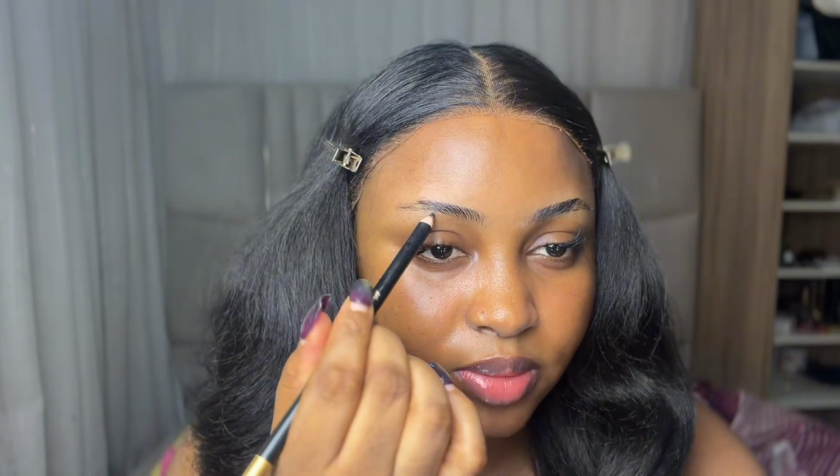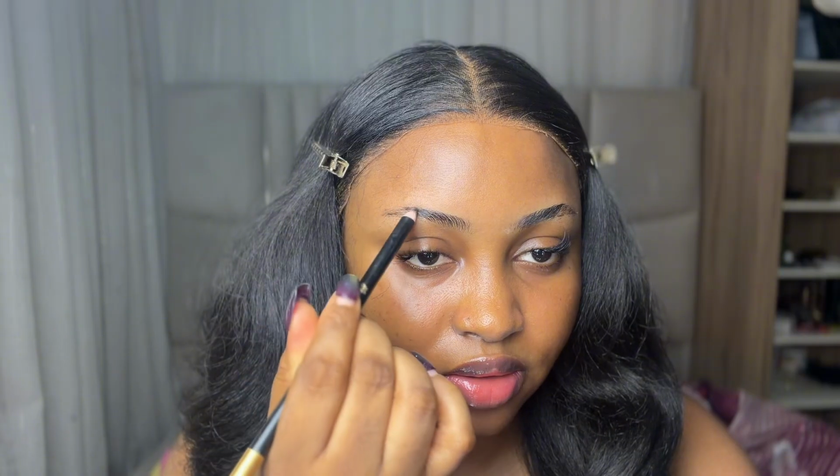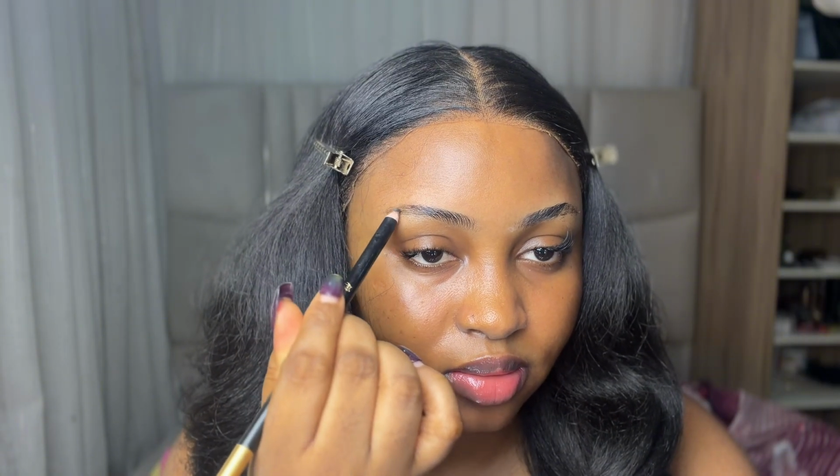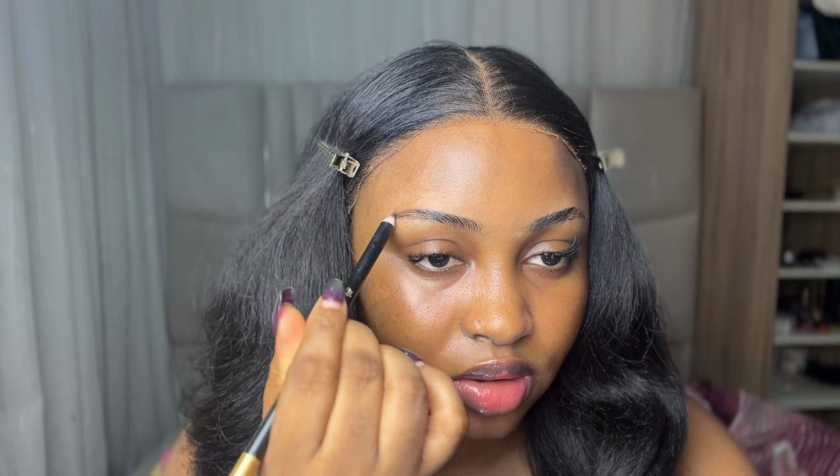I'm going to go in with my brow pencil and fill it in. I'm not trying to do too much. Just going to fill that in. I'm not doing much drawing. And remember, it is an everyday makeup, so we don't have to spend much time. I think that looks decent enough.